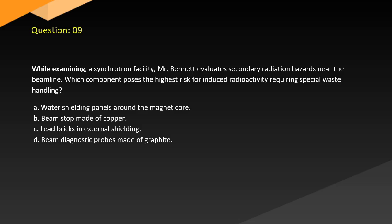Question 9. While examining a synchrotron facility, Mr. Bennett evaluates secondary radiation hazards near the beamline. Which component poses the highest risk for induced radioactivity requiring special waste handling? A. Water shielding panels around the magnet core. B. Beam stop made of copper. C. Lead bricks in external shielding. D. Beam diagnostic probes made of graphite.